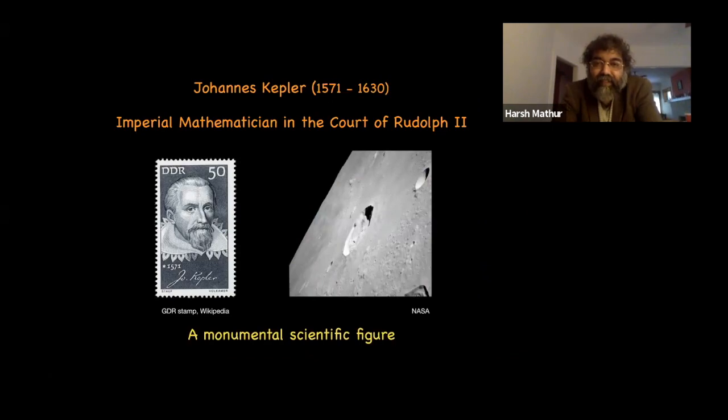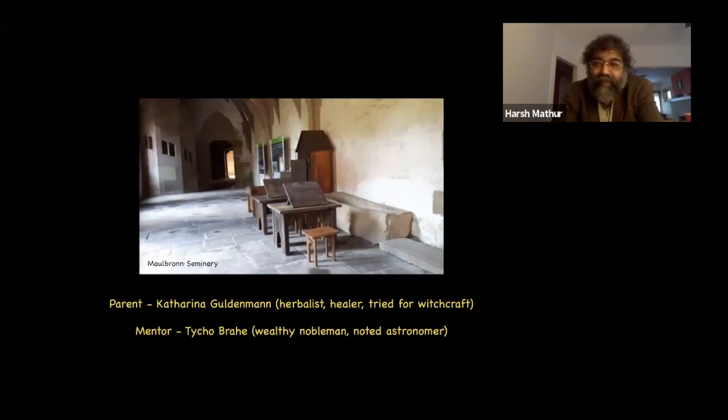Today, Johannes Kepler is more of a monument than a man, as you can see from this postage stamp, this crater that's named after him. There's a mountain range named after him. So he is truly a monumental scientific figure. But behind that monumental figure is actually somebody who was a really interesting person and a great scientist.